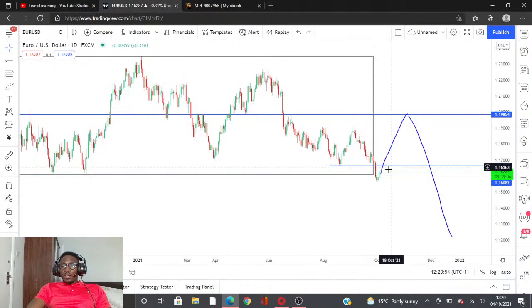Now, where is the market going to go? We're going to follow this over the live stream and we're going to see exactly. But I can guarantee you that at one of these levels, the market will retrace either this previous structure level, or a certain Fibonacci level, or go back all the way to the middle line of the box before retracing. It's going to do one of those things.